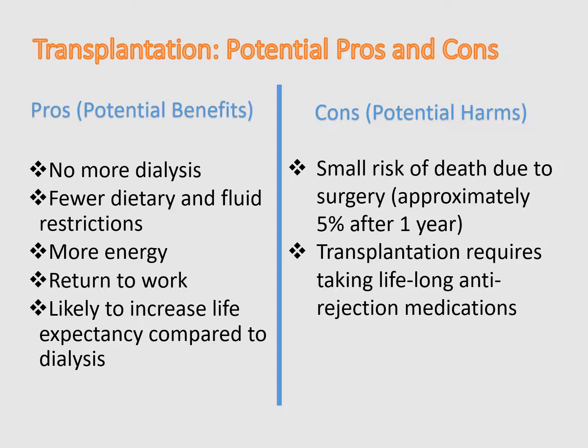Once you have a transplant, you also must take lifelong anti-rejection medications. These medications keep your transplanted kidney functioning, but there are side effects from them that will be explained in the next slide.